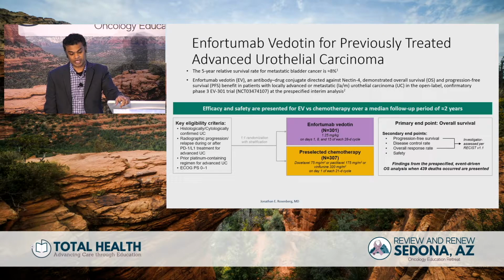So patients were randomized in a 1-to-1 fashion to Enfortumab Vedotin versus preselected chemotherapy, whether it be docetaxel or paclitaxel or vinflunine, and the primary endpoint being overall survival. This is looking at secondary endpoints of progression-free survival, disease control rate, and overall response rates.